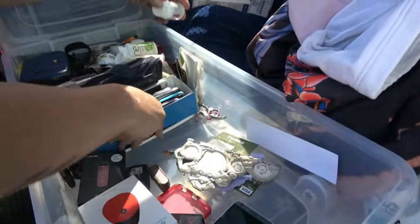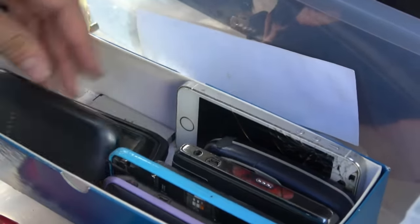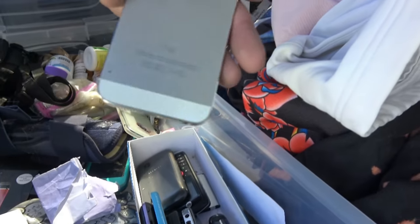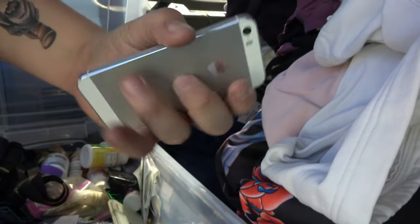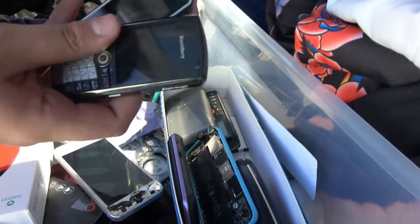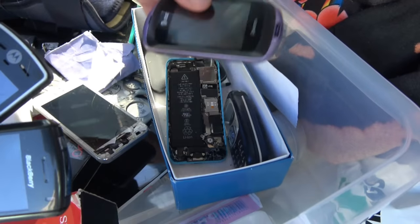That's just a card, but look at this box here. How many phones do we have here? Oh no, these are cases. These aren't. There's an iPhone. This one's an iPhone. It's a little bit smashed. I don't know which one it is. Definitely looks older, but we're just gonna leave the phones in here at this point because there's just so many. Some of these are older models, not worth a thing probably.